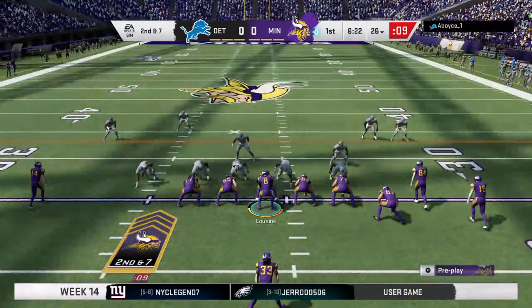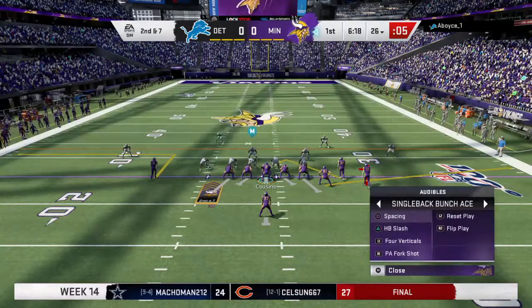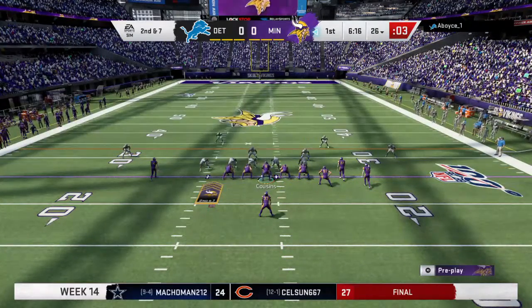Hey, let's switch the mic right here. We go Mike 40, Mike 40. Hey, Ken! Come on. Hey, 61, matchbox lights. Jahan!